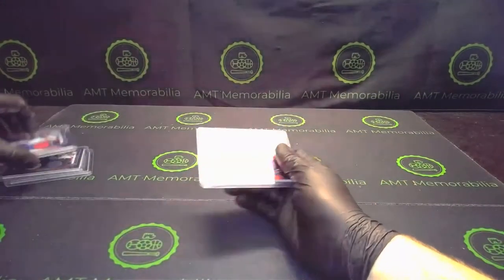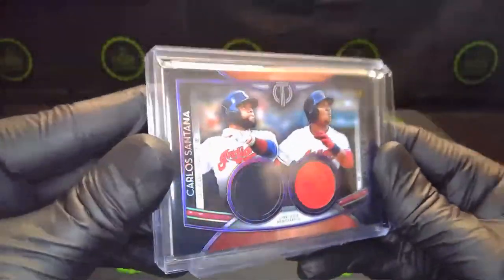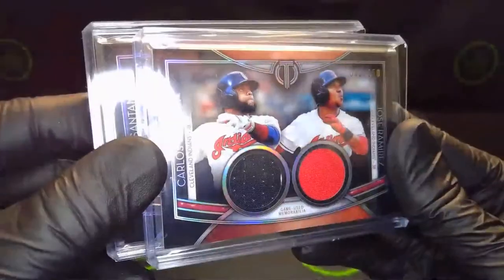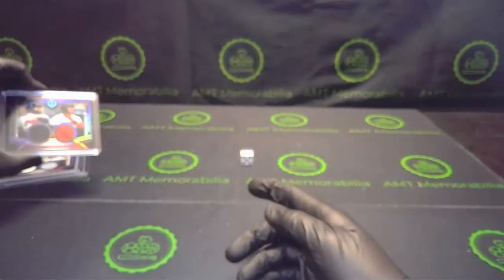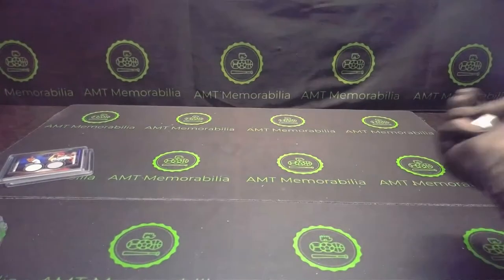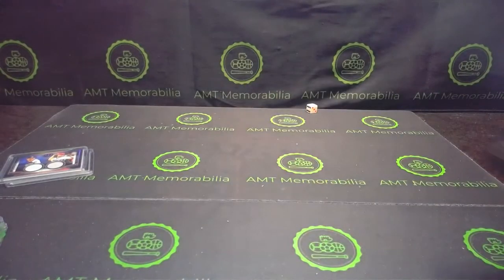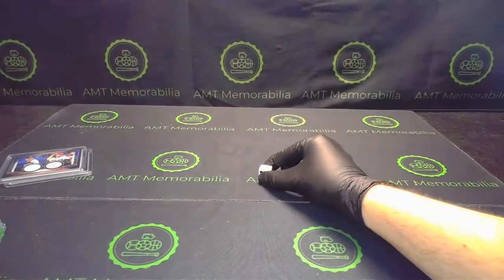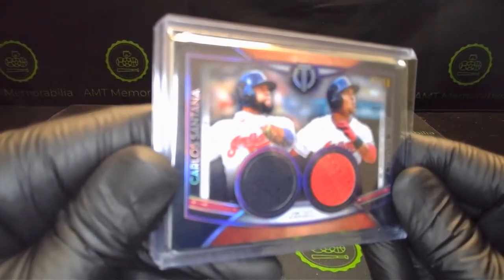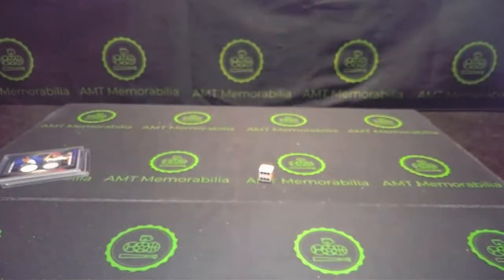This one is where we're going to do something where you guys each get a hit. So we hit one out of 50, and we hit one out of 150. Whatever number we roll, we'll get the 50, and whoever doesn't will get the one out of 150. That way you guys both get something. So 1, 2, 3, Carlos Santana, 4, 5, 6, Jose Ramirez. That is for the one numbered to 50. That's a 2. So Carlos Santana gets the one numbered to 50. Jose Ramirez, you get the one numbered to 150, just like that.